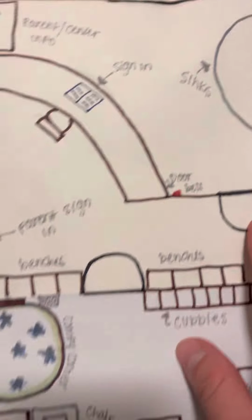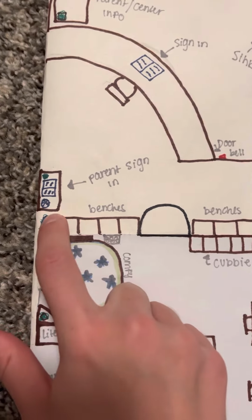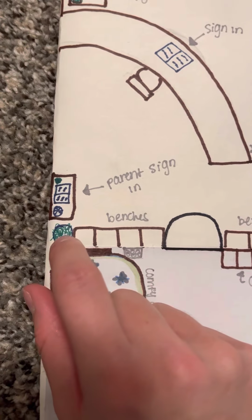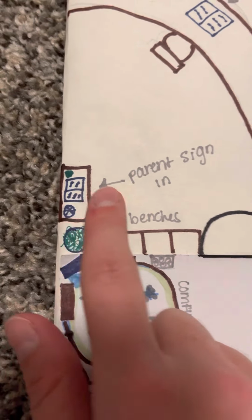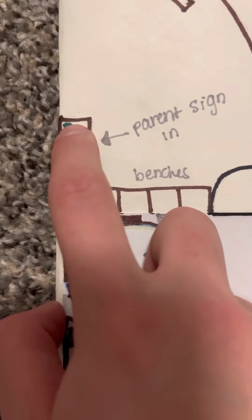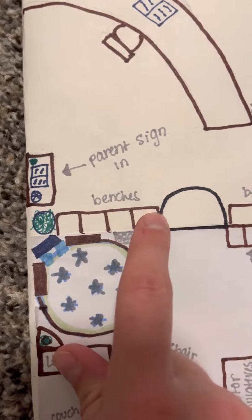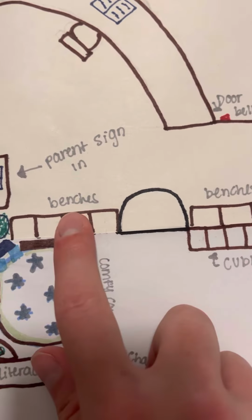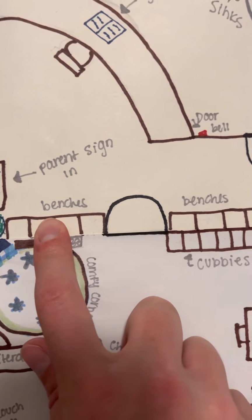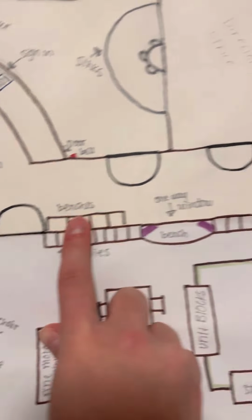And so once you're buzzed in, you're going to come here, if you're a parent, to the sign-in board. And this is where you'll sign your preschool child in, and there's a little lamp I drew and a little plant right there and another little plant. And then these are supposed to be benches just for seating, if your child wants to sit, or if you want to wait to pick your kid up, you can sit right there.